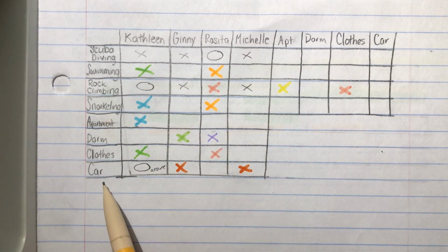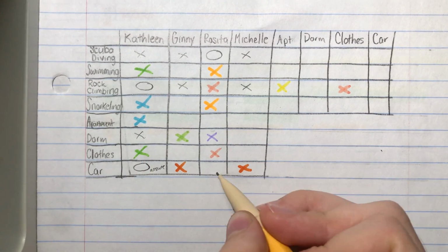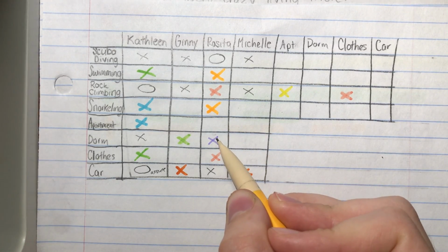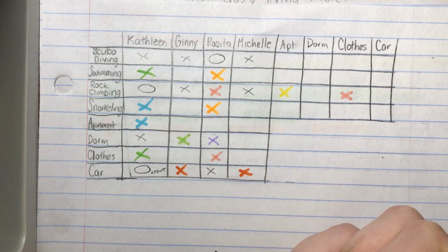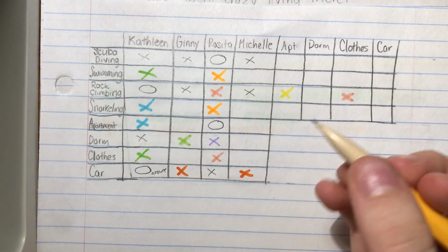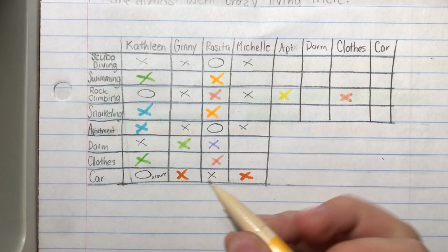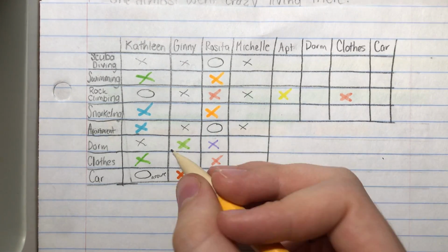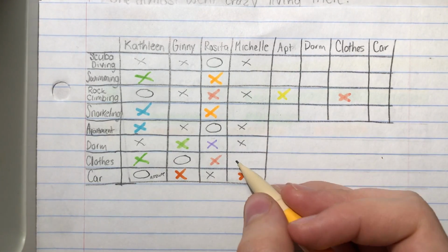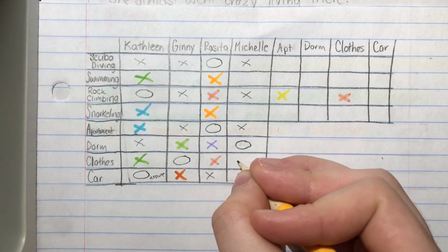If we assume Kathleen's biggest payment is the car, then it can't be the dorm, and also Rosita's cannot be the car. Since we already determined that hers can't be the dorm, the clothes, and now it can't be the car, she has to have the biggest payment for the apartment. So we're going to cross off apartment for Ginny and Michelle. The only option left for Ginny is clothes then. And then the only option left for Michelle is the dorm.